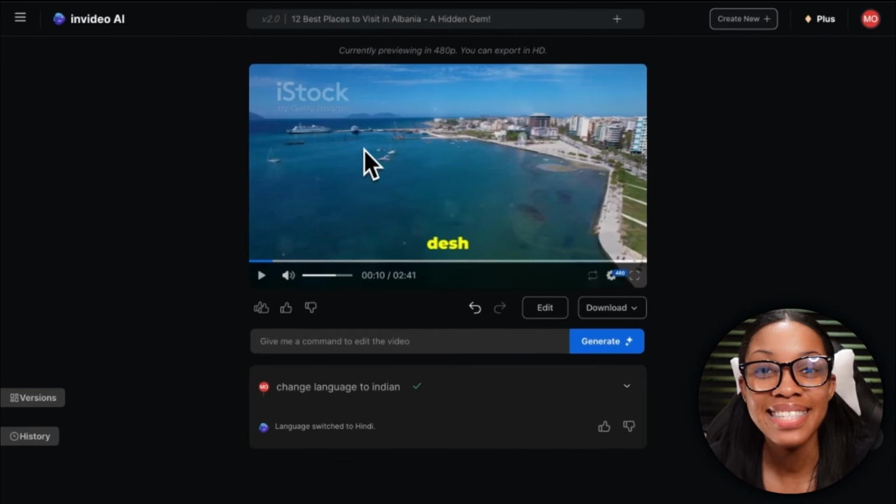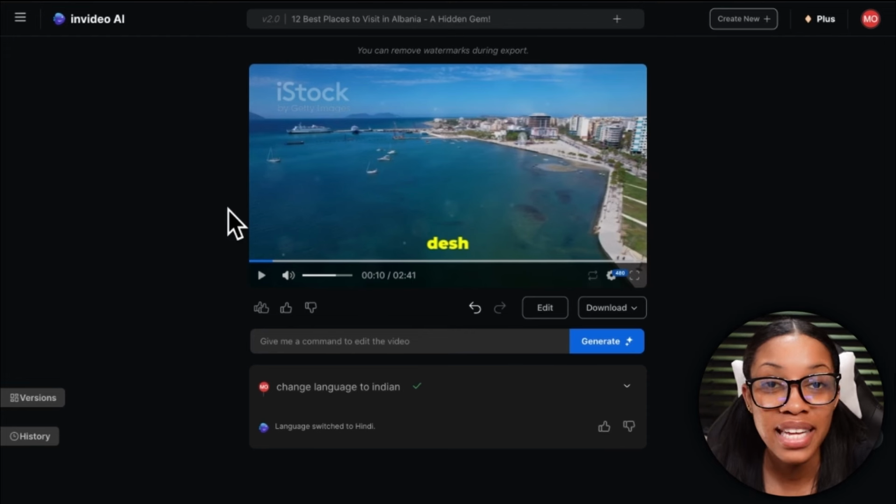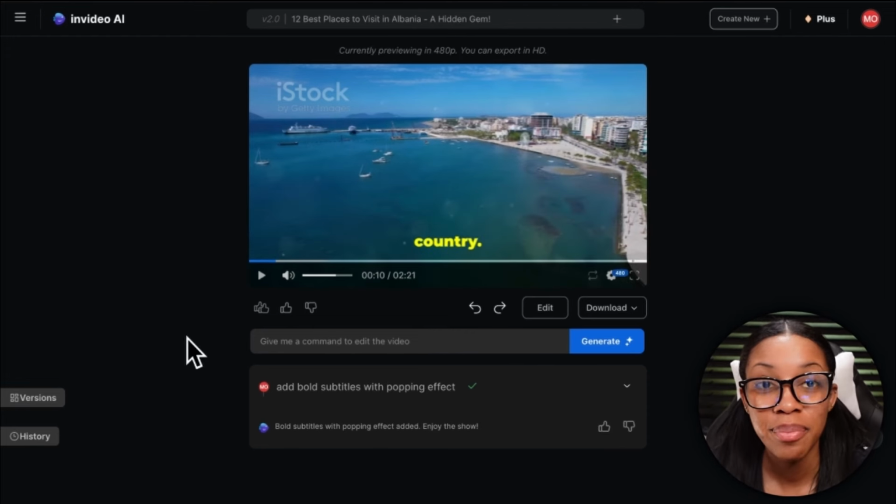Once again, I'm not fluent in this language, but to me, it sounds pretty good. Let me know in the comments if it does. And you can continuously do this for whichever language, accent, voice, dialect that you'd want to use, and it will get it done for you all without you having to do anything yourself. Now, I'm gonna go ahead to put this back to English.